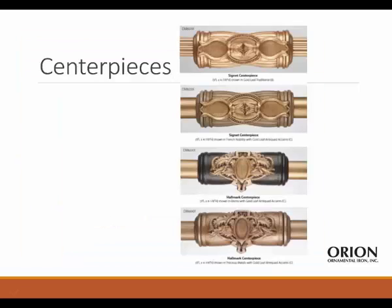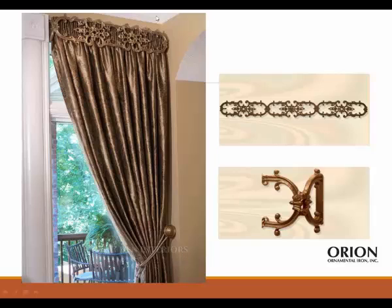Or in our Design Art, you might want to consider some of our centerpieces. So this would be used for a rod that would be spliced in the center, and you have a decorative centerpiece. Again, available in 56 finishes or custom matched, excuse me, dual finishes. Here's another one of our crown or centerpieces. This was a great pencil pleated drapery panel so that the pleating shows through the decorative ironwork, the filigree ironwork.